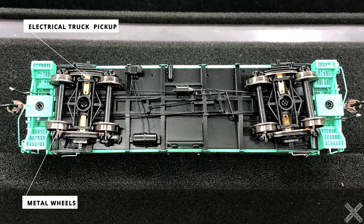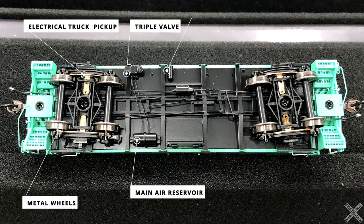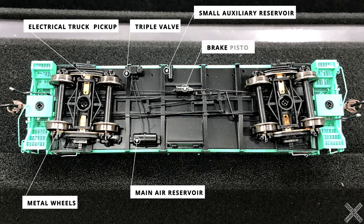Some of the main braking components that we've come to know and love include the triple valve, the main air reservoir, a smaller auxiliary reservoir, the brake piston, as well as all the brake linkage between these various components. The wire detail plumbing is very nicely done with a good mixture of wire and plastic molded details. All these various components are painted in a flat black underbody finish.